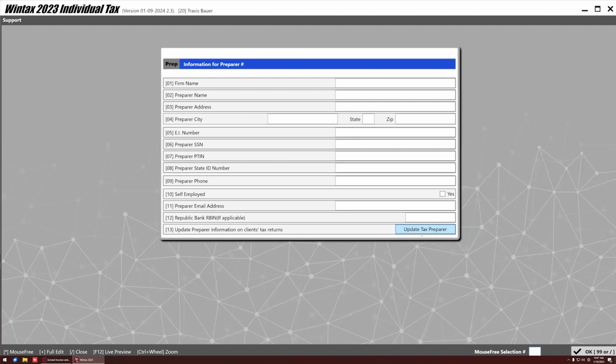What that button does is, for example, if I installed the program and I did a couple returns before I created a preparer, those returns do not have a preparer set up for them because there was no preparer created. So whenever I create this and I click update tax preparer, it's going to replace those empty preparers on those tax returns with the one I have here. So if you have multiple preparers in your office and you click this button, all the tax returns are going to switch to this preparer. So you only want to use this when, for example, you only have one preparer and you have a lot of tax returns you did already before setting up the preparer. You want to go ahead and click that so it updates everything for you.